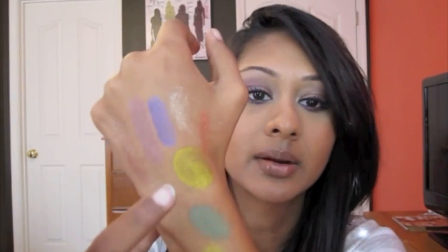Like, this right here is one eye to me. That right here is second eye. All with just one swipe. I literally dipped my finger into it, swatched it for you guys, and I had so much left over to create that second thing right there.